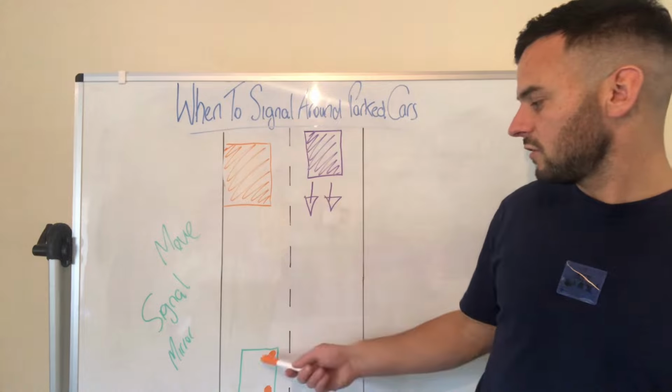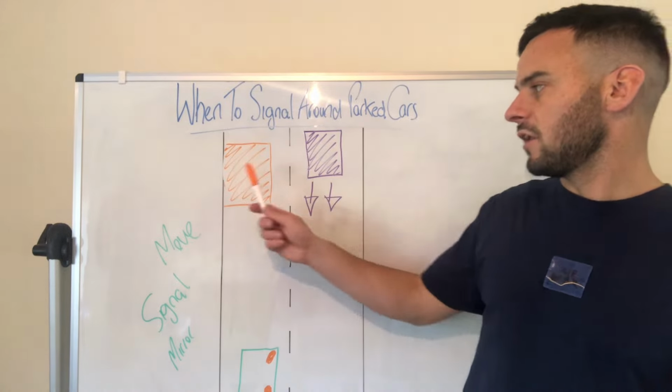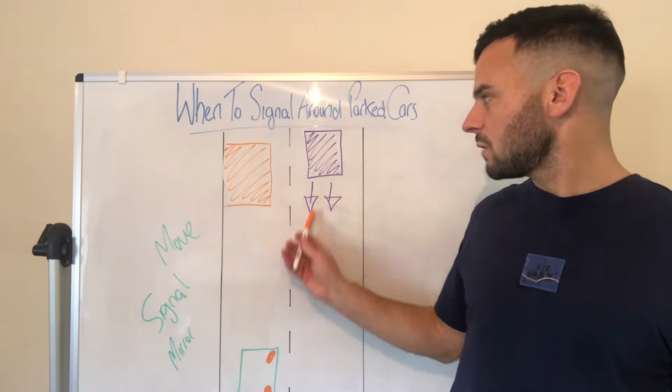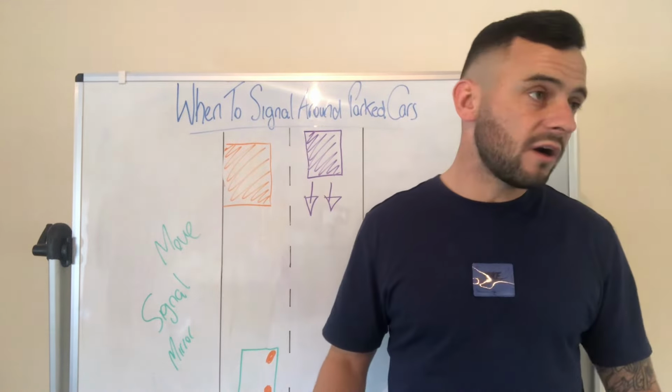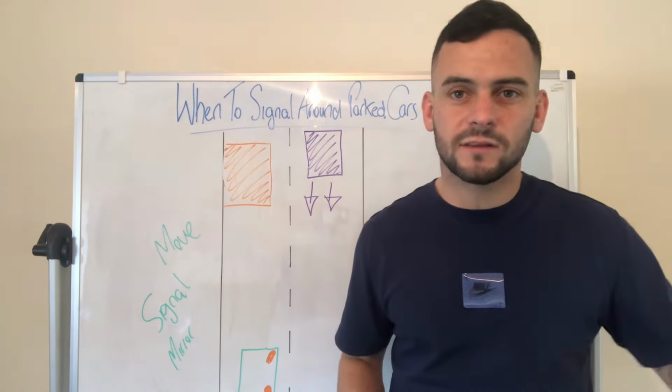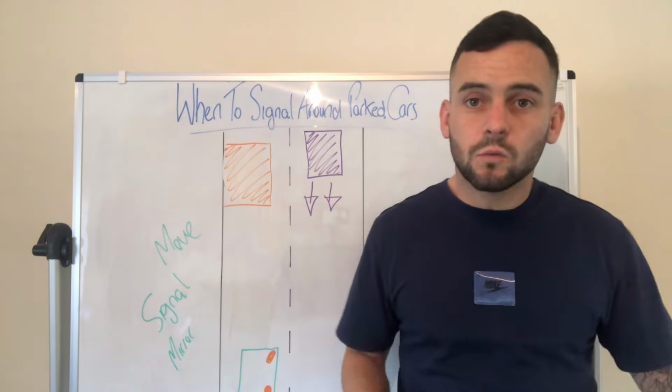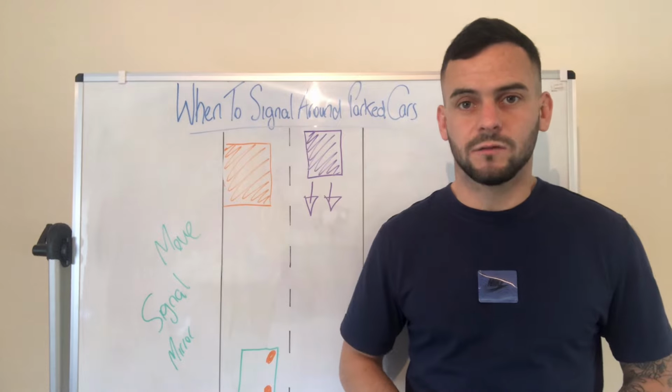Once this car is out of the way, gradually come over and overtake this car parked on the left. And once you're past the parked car, just mirror and move back in. No need to signal left on the way back in. Just mirror, move back in. So that's one time when I would signal.